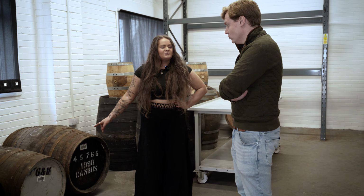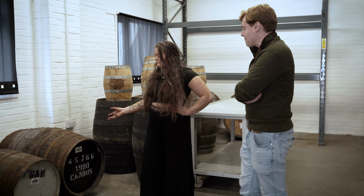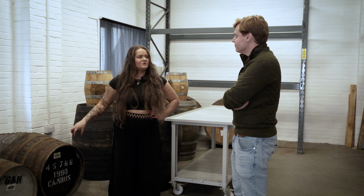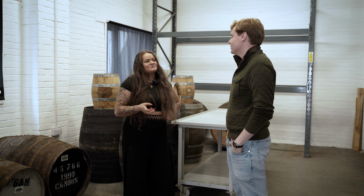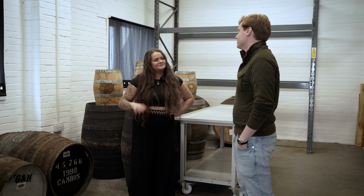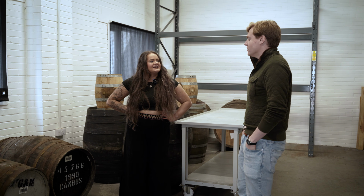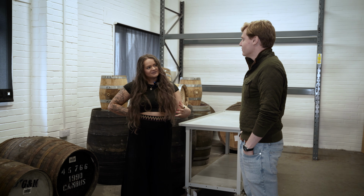It's very delicious. We always bottle everything at cask strength. This one takes water very, very well. Without water, it's good, but with water, it comes so creamy, so sweet, icing sugar. Because it is quite a high ABV, I just think that the ABV overpowers. If you water it down a little bit, it tastes a lot better.